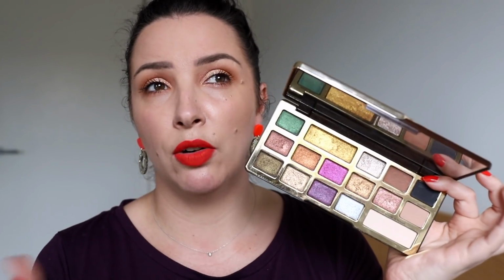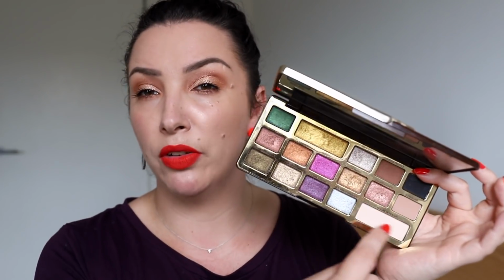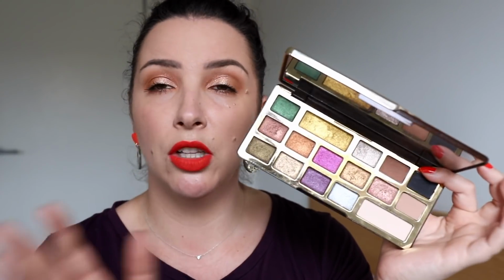And it's so easy to create a pretty stunning look by putting one color all over the lid, building it up so it's nice and opaque, and then using 1 or 2 of these shades in the corner just to finish off the look. I think it's gorgeous. So even though I don't need all of these shades, I really like the formula. And the more I use it, the more I like it. It's not every day for me. Sometimes I want subdued, sometimes I want bold, but I think it's a really fun palette.